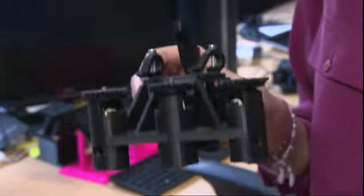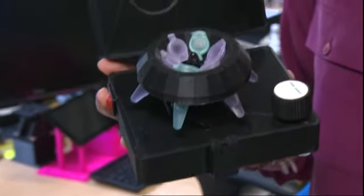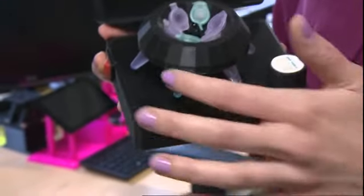3D printers can make a lot of very useful things. For example, this, believe it or not, is a microscope. It costs about £30 to make, compared to £5,000 if you wanted to buy one off the shelf. This is a centrifuge. It's used in most science experiments to test samples. To make this with a 3D printer, it's roughly £20. To buy one, it's £2,000.